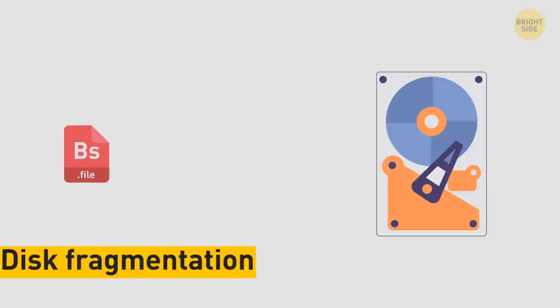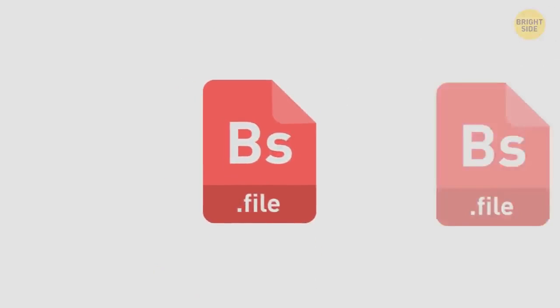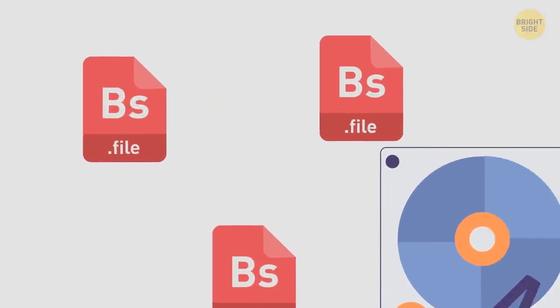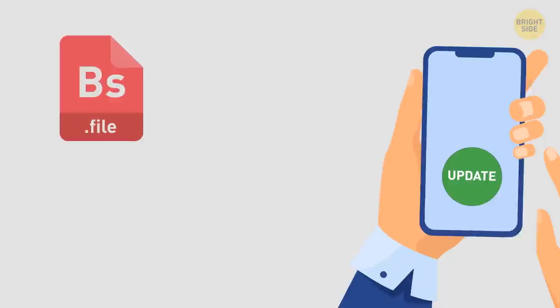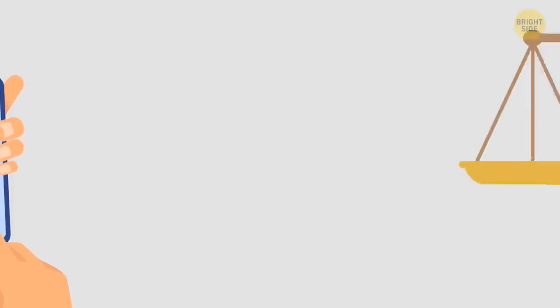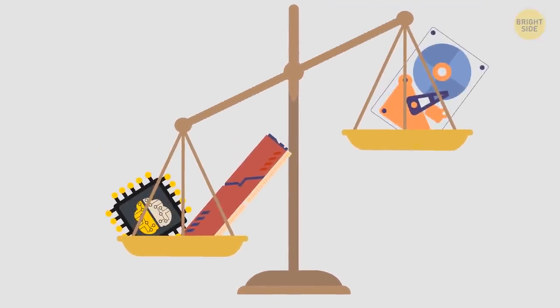Disk fragmentation happens when a file is broken into different pieces to fit on the disk. Since many files are always being written, deleted, or resized, it's only normal for it to happen. And it gets worse when a file is distributed in different locations. People end up thinking the OS needs an update or some viruses ended up on their disk. But compared to the computer's RAM and CPU, the disk is the weakest of all.